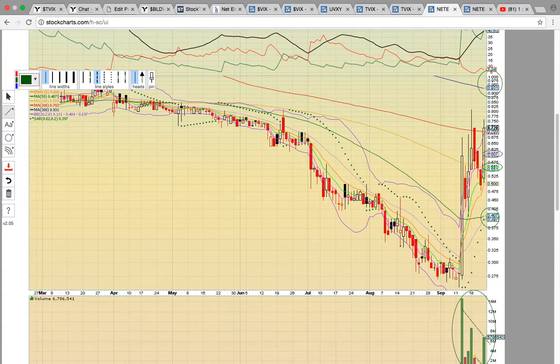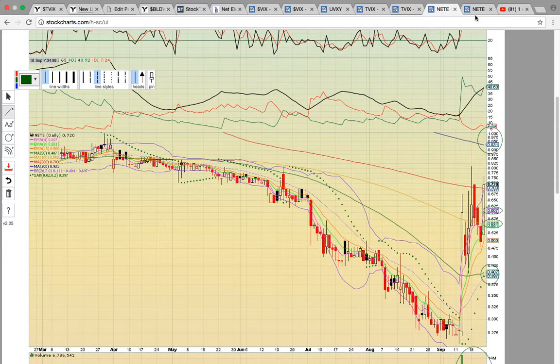It does look like there's a bullish reversal pattern formed today, a bullish one white soldier, and so we'll be looking for confirmation next week.